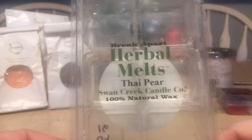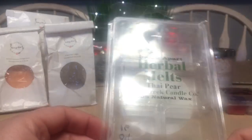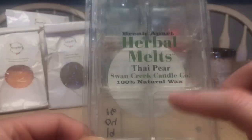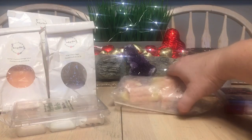I really enjoyed Thai pear. It was more of a spring summer type scent, but they're huge, huge cubes. I melted just 1 cube per warmer in my bathrooms, and it did so well. This and, of course, honey soaked apples from the same brand, I would definitely repurchase in the future. That was really, really good.